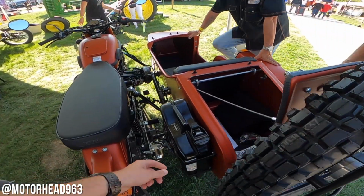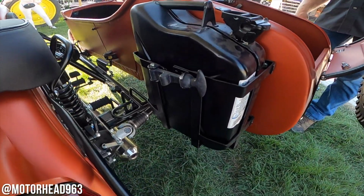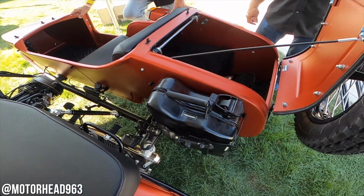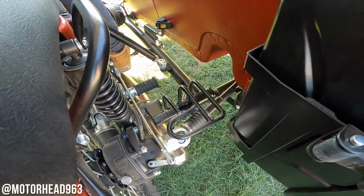Dude, look at this. You got an extra tank for hard liquor? Yes. Oh, this is nice. Also, it's two-wheel drive, right? Two-wheel drive. No, it's two-wheel drive. You got X over here. Is it really? Yeah. Holy shit.